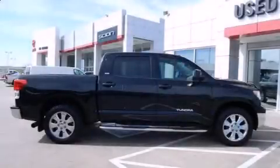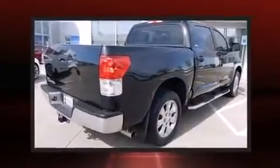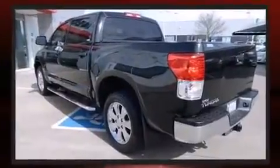Familiarize yourself with the 2011 Toyota Tundra. A 4.6-liter V8 engine pairs with a sophisticated 6-speed automatic transmission, providing a smooth and predictable driving experience.